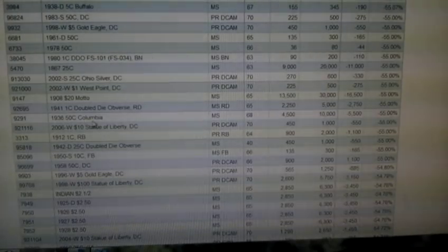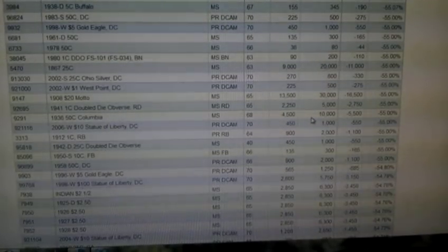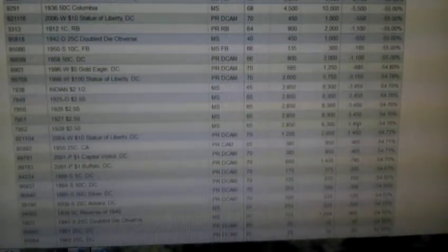1936 50-cent piece, half dollar, Columbia. Assuming this is a commemorative, again, please correct me in the comments. Someone sank $10,000 on this coin 5 years ago. Look at this. 55% loss. $4,500. An MS-68. Almost spotless coin, just a few dings on it. Absolutely awful. It boggles my mind that these types of coins would even end up on here.